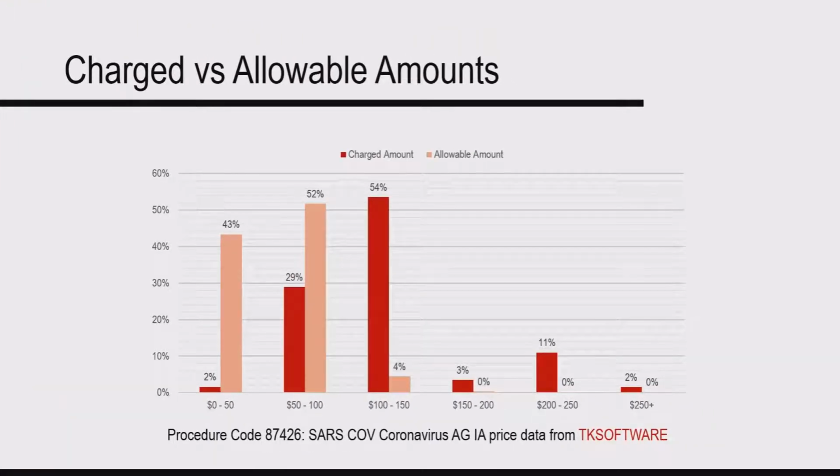Using price data from TK software, a medical claims clearinghouse, we can compare the average charged and allowable amounts for a COVID-19 test across the United States. This price data reflects the prices for the antigen test only and is specific to procedure code 87426, SARS-CoV coronavirus AGIA.